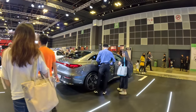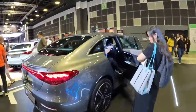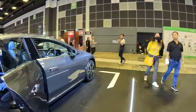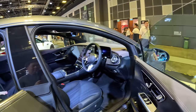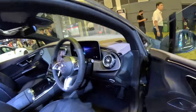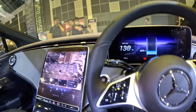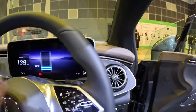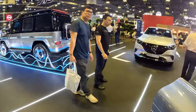And if you are not into the SUV version, they have the EQE, which is the sedan version. Alright, sedan version, of course, in terms of the height, is shorter. Okay, sitting wise, in fact, feels similar to the SUV, just the difference in terms of the height.